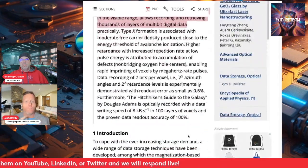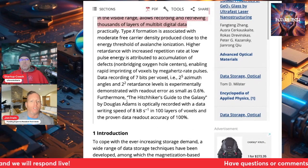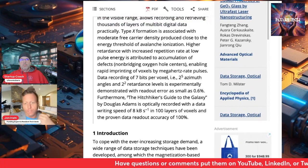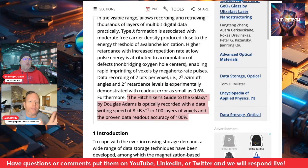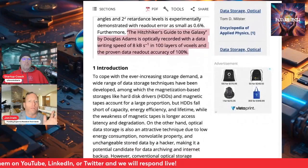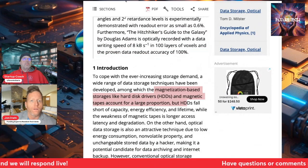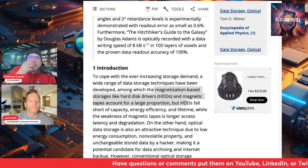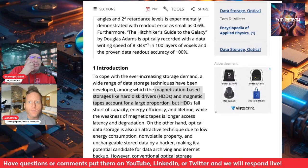I don't know much about the laser that they're using. I don't know much more about the film, other than what's in the article. But essentially this is more for data archiving rather than reading and writing live, if that makes sense. Yeah, I followed the article down, and I'm highlighting some stuff that supports what you're talking about as you're talking.